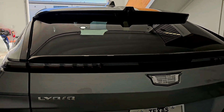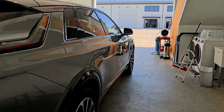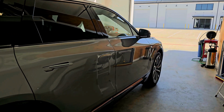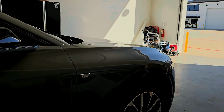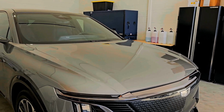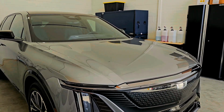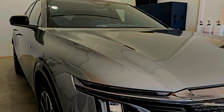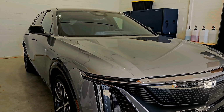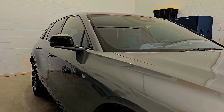So with our client here, they wanted to protect this new vehicle from rock chips. They wanted to keep this gloss looking amazing, but they also needed to keep this on a budget. The packages that they ended up choosing were our 7-year System X ceramic coating package, which includes a full 2-step paint correction before we seal in the paint with the System X ceramic coating. And so this is what's giving it that nice, deep wetness that you're seeing here.